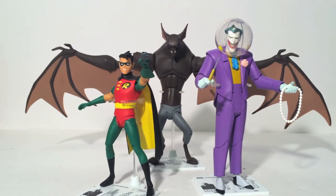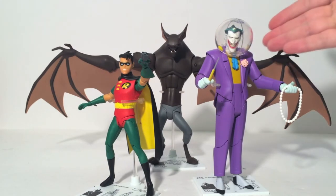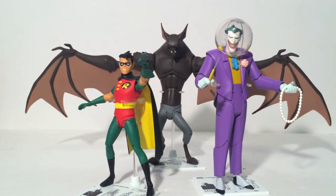Joker is a little less than the other two. His head sculpt isn't as good, and honestly, I'm a little disappointed by him. But ManBat is just awesome. He's not as articulated. He can't pull off certain poses, which makes him a little less than Robin, but he's just really cool to have as a big ManBat figure in this line.